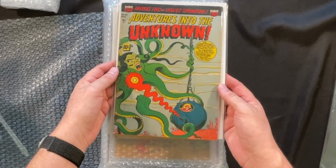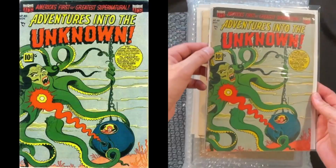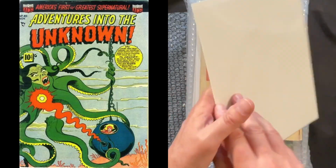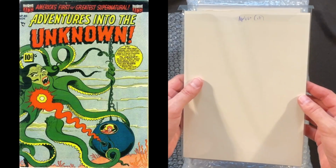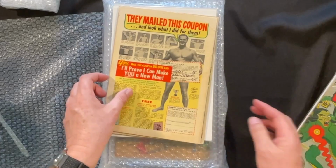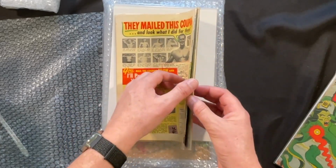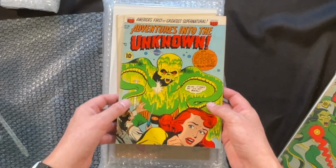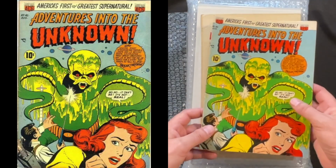Okay, so this one doesn't look too bad. It's got some wear here off to the sides. They're showing apparent VG. So we'll take a look at that. Here's one that's not even bagged, which is unusual. Actually, a couple of them. So Adventures into the Unknown. This is number 46. The other one is number 49.